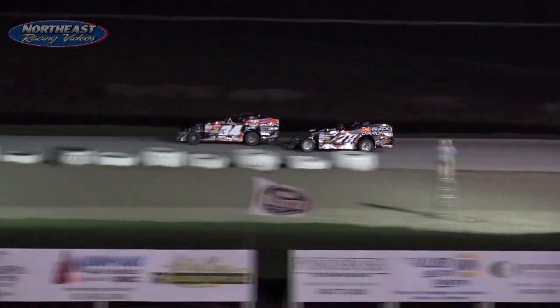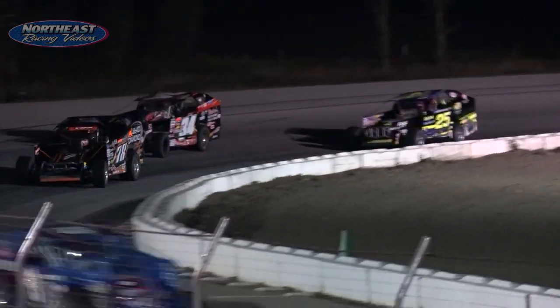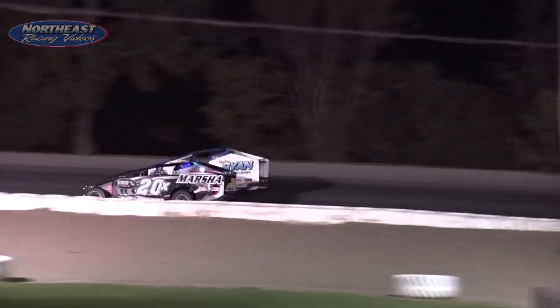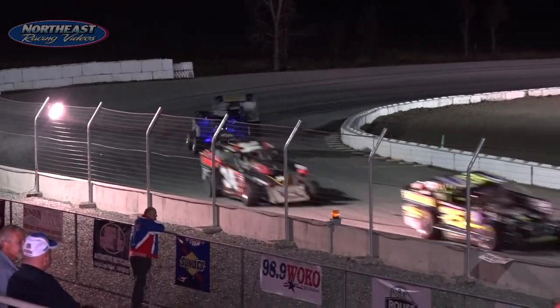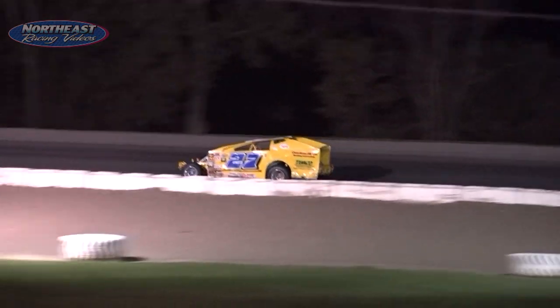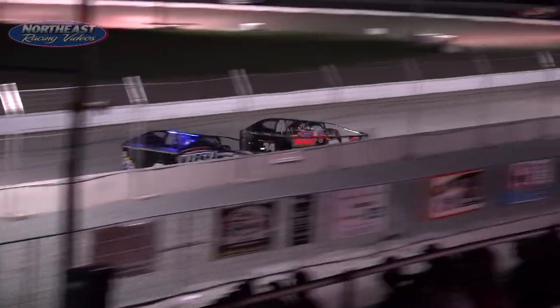Ten laps to go. Quinneville in second, dispatched with Billy Lucier handily. Todd Stone trying to run Lucier down for third. Final podium finish. What a run for Lucier, though. One of the best of his career. In a big event like this, 50 laps, big money on the line, and Lucier, with seven to go, holds down a podium spot.